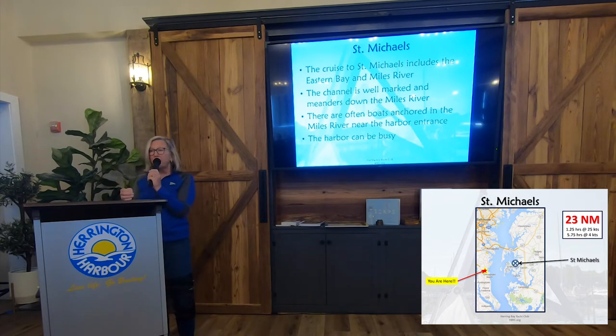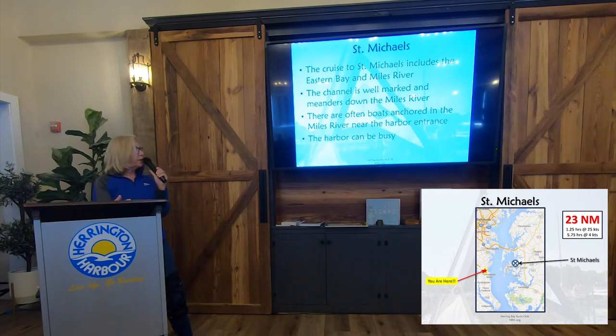There's always boats anchored around the Miles River at the entrance to the harbor. So you want to pull it back so you don't rock them. And just watch, the harbor can be really busy. It's pretty narrow in there. So just take your time.